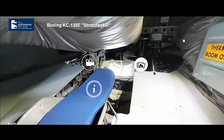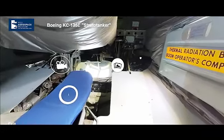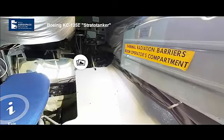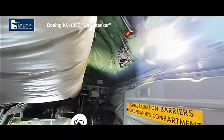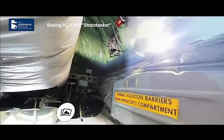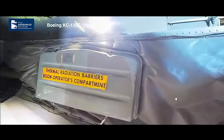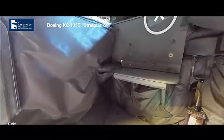Innovative features and design elements. The KC-135E Stratotanker incorporated several innovative features and design elements that contributed to its success as an aerial refueling platform. Boom refueling system: the KC-135E is equipped with a flying boom, a telescoping tube that allows for high-speed fuel transfer to receiver aircraft. This system enables faster and more efficient refueling compared to older probe and drogue methods.